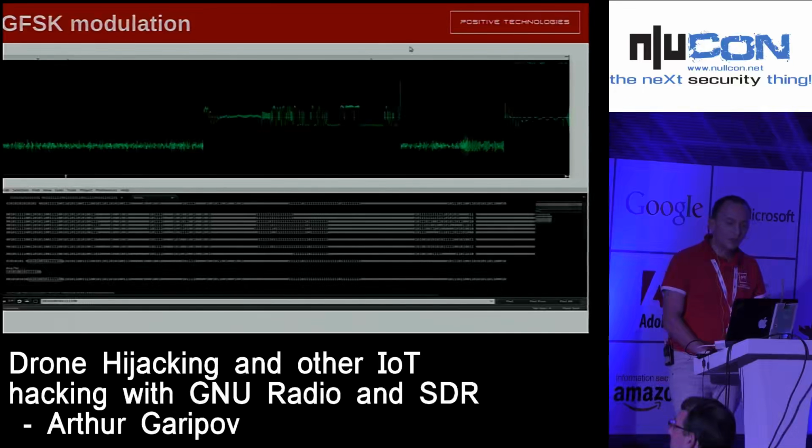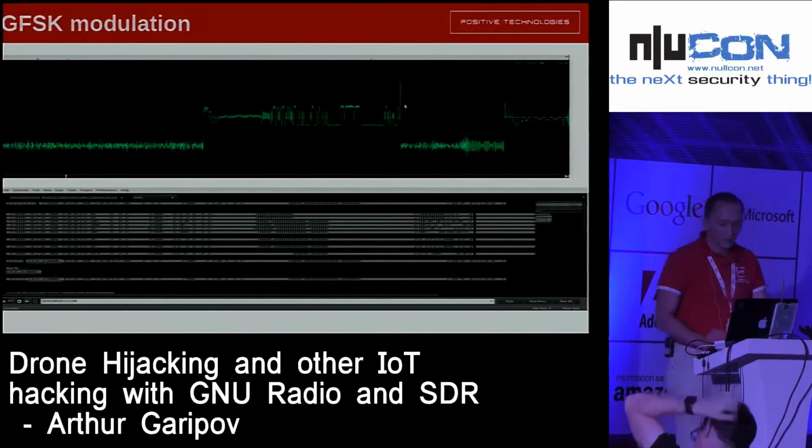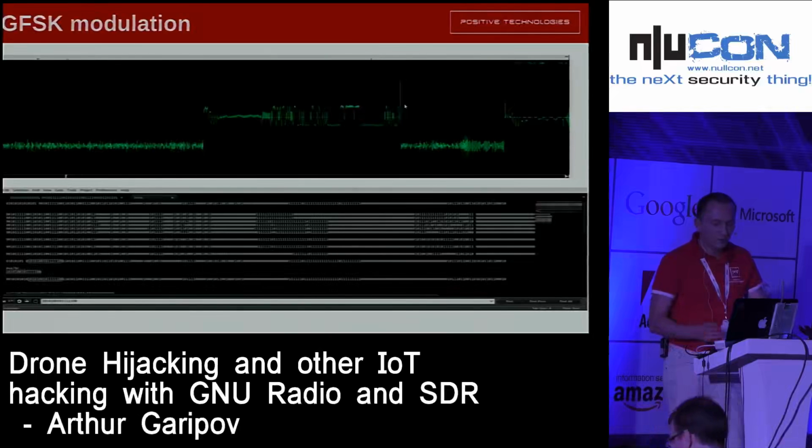Well, and another spike, it is the end of the transmission. After this data, our transmitter turned off. Maybe it lost connection or just turned off for a while. So in the bottom picture, you can see these explanations of this data. It consists of 0s and 1s. This part is a lot of 1s. It is this part of the packet, and at the end, this is the CRC of the packet.